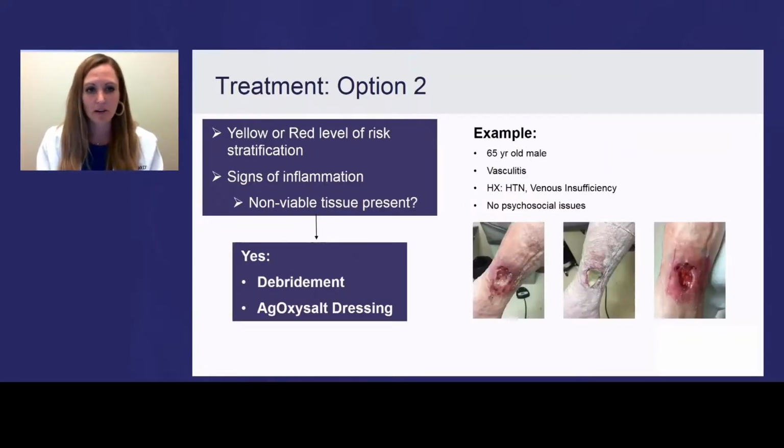In this case, in treatment 2, this is a patient who is a 65-year-old male. He has vasculitis. He has a history of high blood pressure and venous insufficiency. He doesn't have any psychosocial issues. He's still living at home with his wife, taking care of himself. So based on this and the risk stratification, he is a yellow or red level of risk stratification.